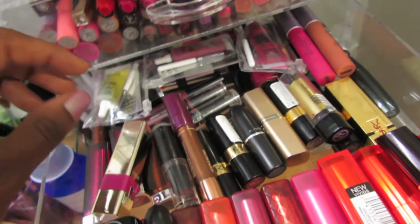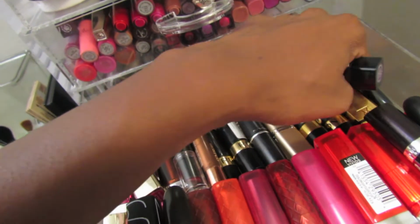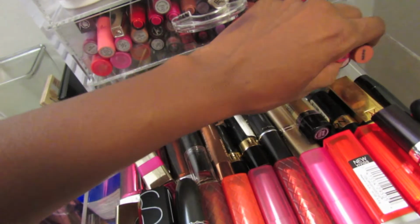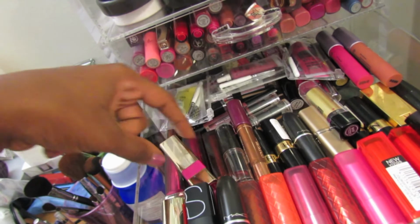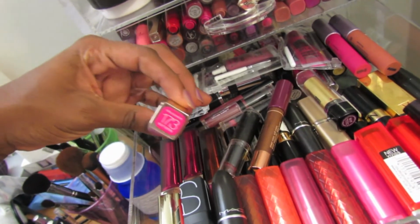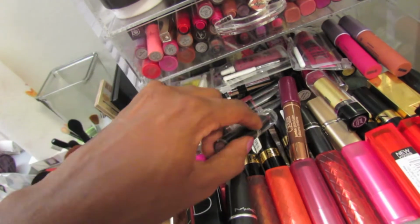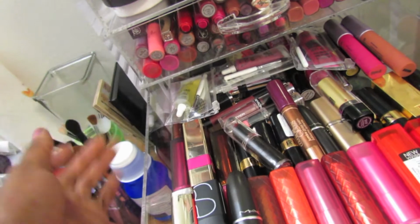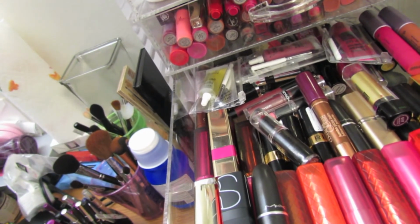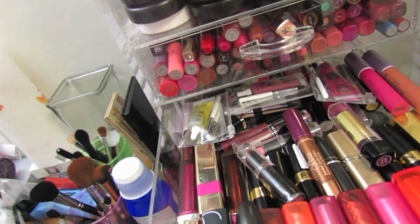Now, inside the drawer, I have more MAC that didn't fit. Black Radiance, Revlon, YSL, Lancome, Tarte, my lip cards, Makeup Forever sample, some Maybelline. This is a L'Oreal, Wet n Wild, CoverGirl. Yeah, a Revlon Ultimate Suede, which I want to try out again, but we'll see. And this is an Urban Decay Apocalypse thing.